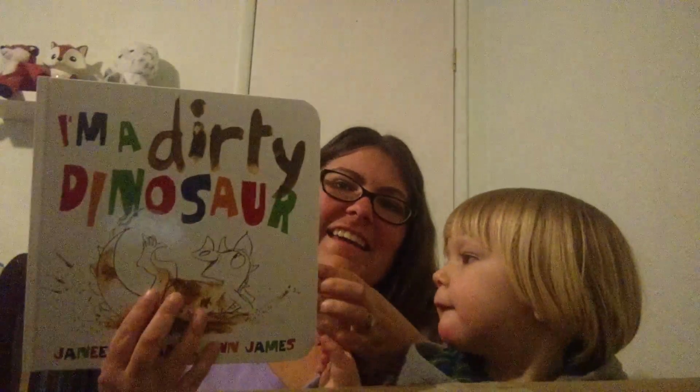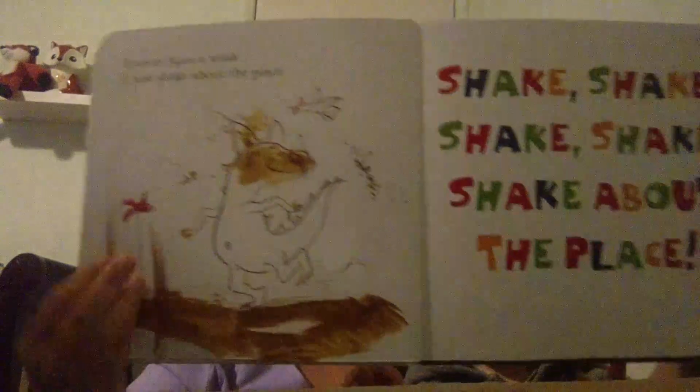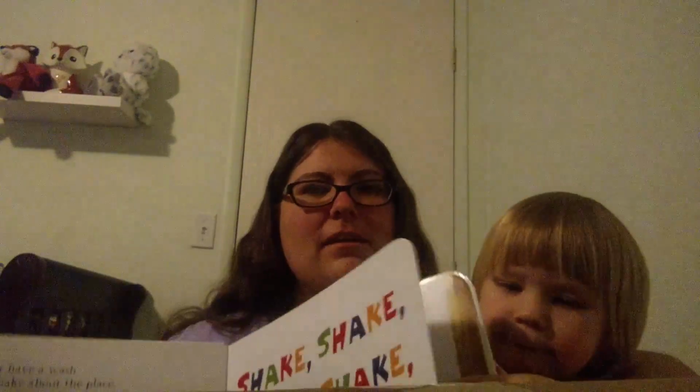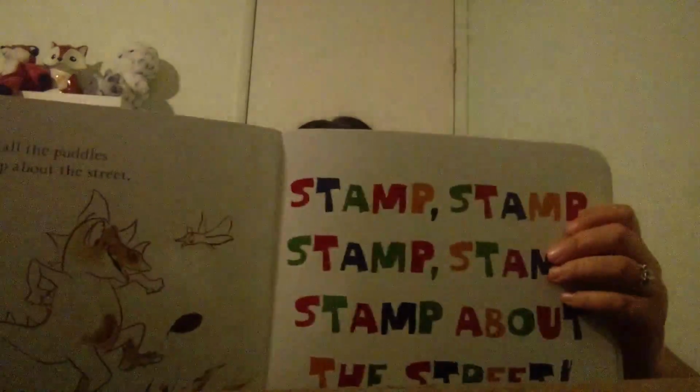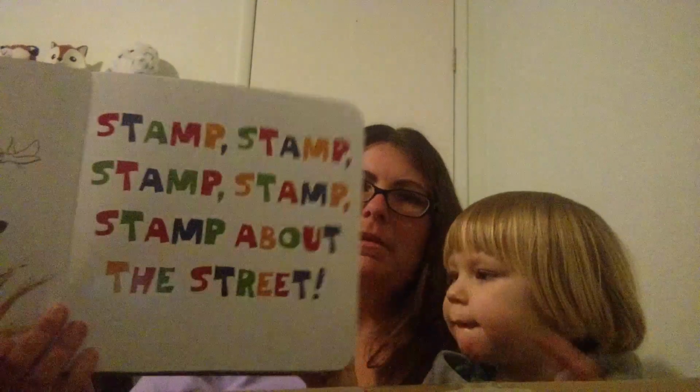This next one is I'm a Dirty Dinosaur, and it's really cute. I love the illustrations in this book. They're super fun, and the author and the illustrator actually made these pictures out of mud, so that makes it really fun. The pages are thicker than paper, but they're not board book paper, and it has a sing-songy rhyming text to it that's really fun for the children. I think that's why my son loves it so much, plus the pictures, which are so fun. So this is a great one, again, for preschoolers, kindergartners. If you have a new reader and they can read to you, it could be really fun for them.